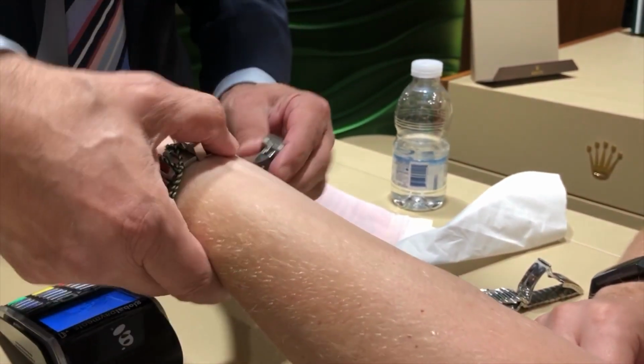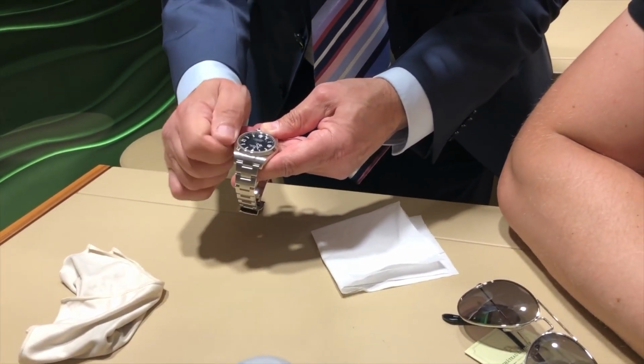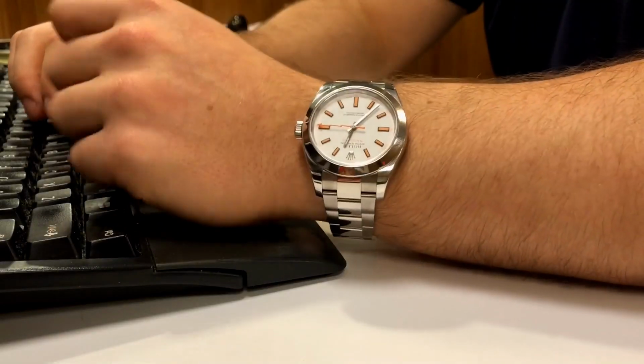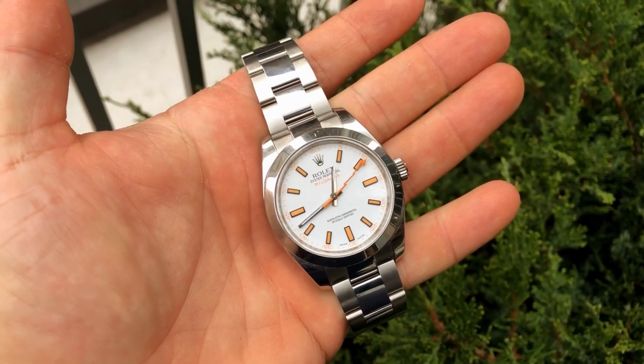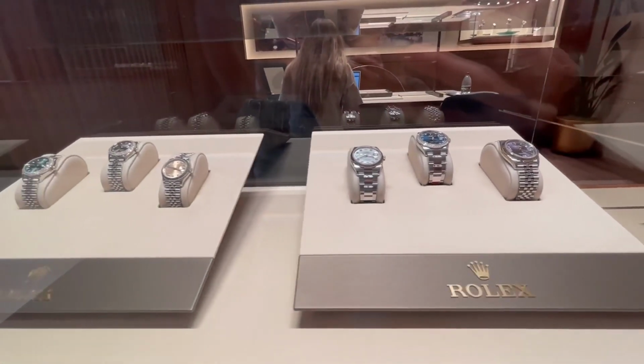So now you know why Rolex watches are so expensive. From the high-quality materials and craftsmanship to the brand's luxury positioning and innovation, Rolex has built a reputation that is hard to match. So what do you think now you know all this? Do you think Rolex is worth its high price tag?